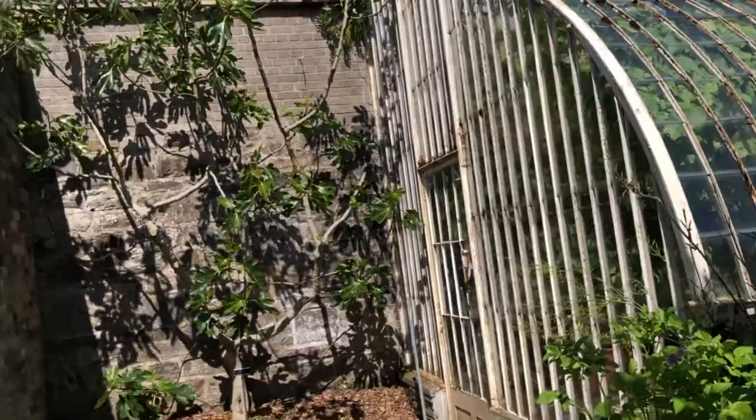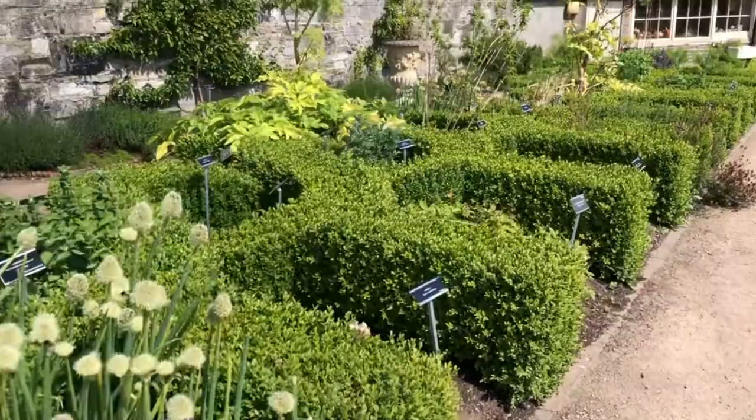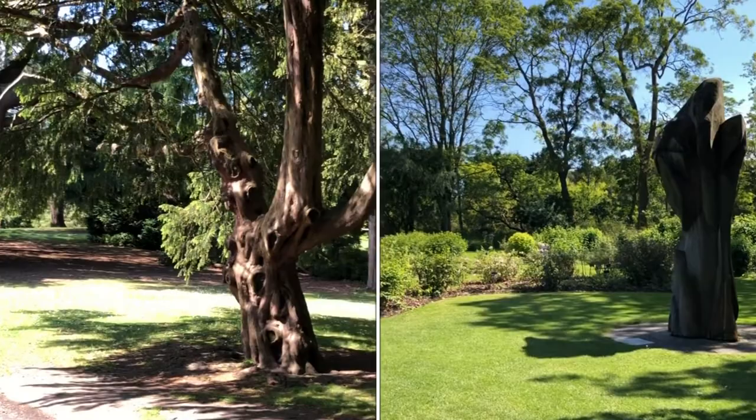Look at bees. Hello. Honeybees. Oh, wow. My honey. This is all trees up in there.